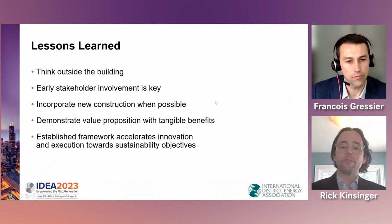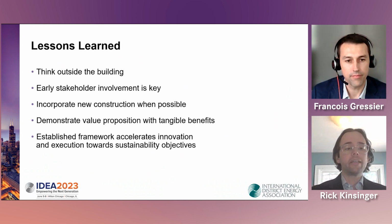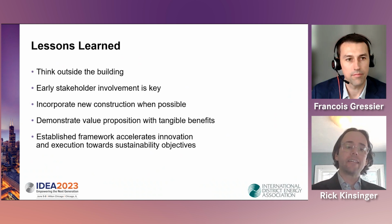Second lesson learned, early stakeholder involvement is key. We had a lot of stakeholders in this one between the academic side and the medical center side and the chiller plant operations side. And we had a lot of people to convince about it. But one of the things we got out of that early stakeholder involvement was we learned about the plans for the new hospital tower, which is now being built, that is going right next door to that existing full service hospital. We learned that in the plans for that new hospital, they were going to incorporate a heat recovery chiller.